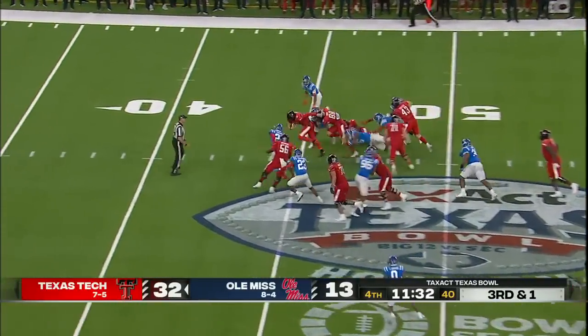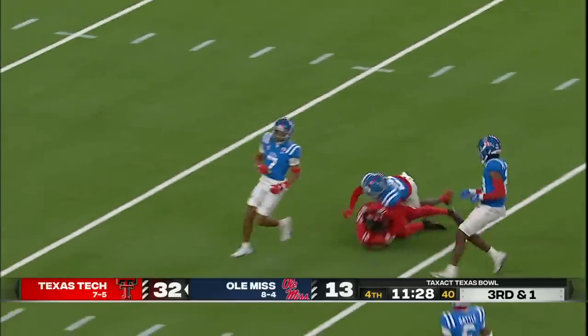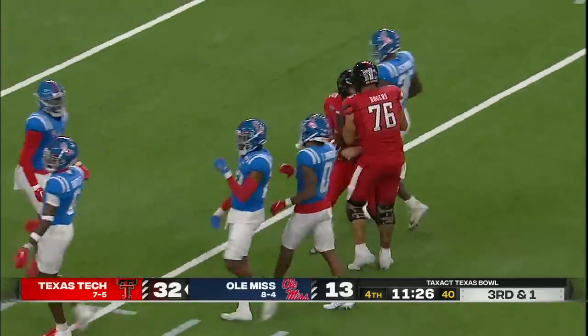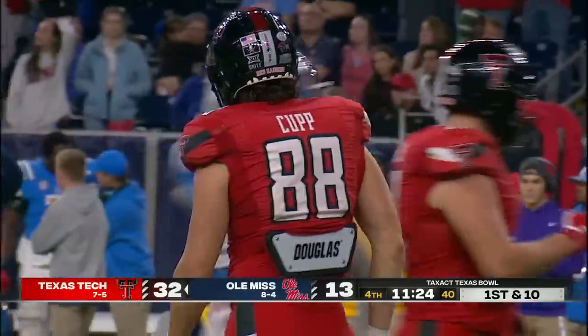Third down and one. Guess who? Tyler Shuck off and running. Racing into the red zone. Brought down to the 12, a gain of 36. The stop by Finley, and he prevented the touchdown.